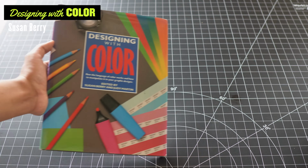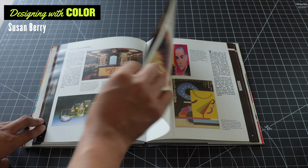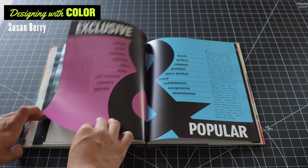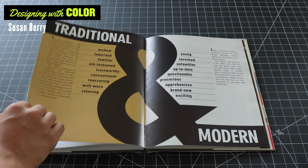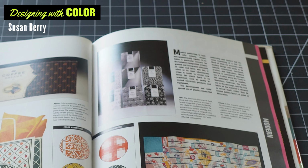The first book is Designing with Color. This is actually one of my first set of design books in my collection, so it's a bit outdated. However, it is still a great introduction to design principles when working with color. What I like about this book is how they incorporate two colors side by side and list associations based on the color, what each color represents, when to use it, and examples on how it is used.